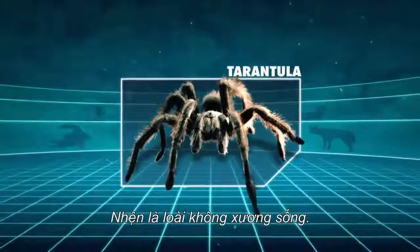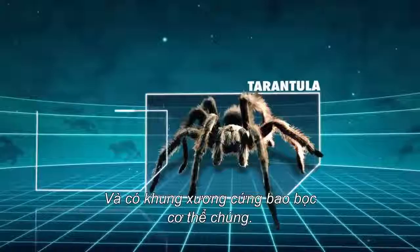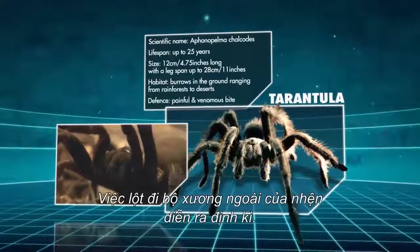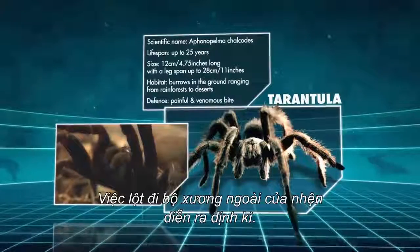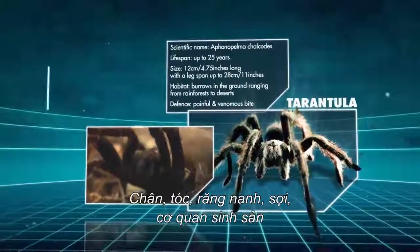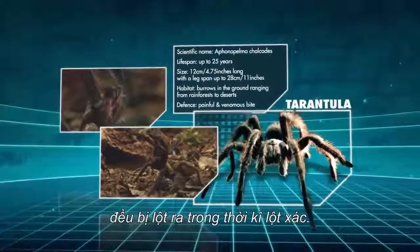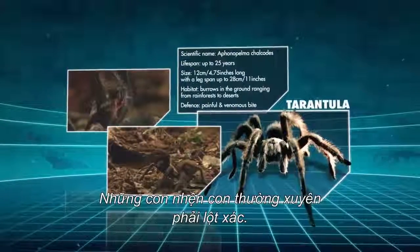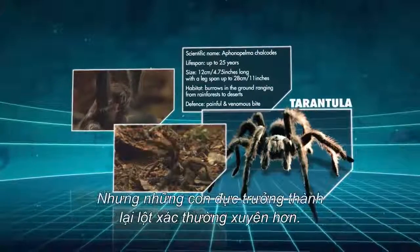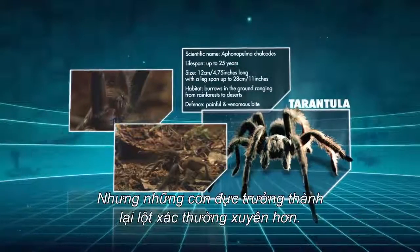Tarantulas are invertebrates and have hard exoskeletons covering their bodies. In order to grow, they must molt. Molting is the periodic shedding of a tarantula's exoskeleton. Legs, hair, fangs, spinners, reproductive organs, all are cast off during molting. Young spiderlings molt often, adult females usually once per year, but adult males will usually only molt once.